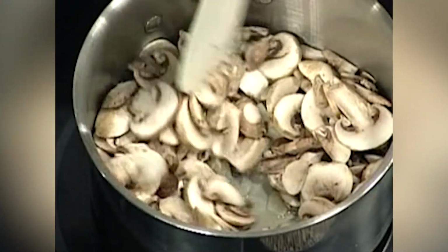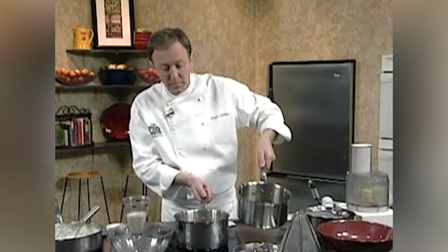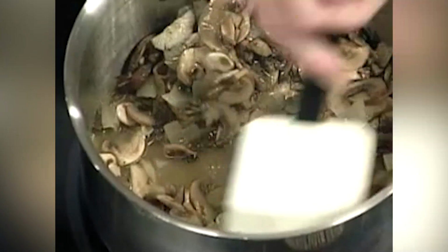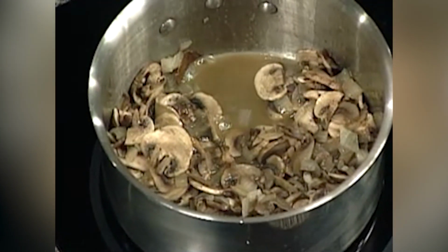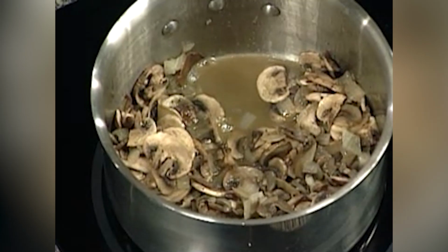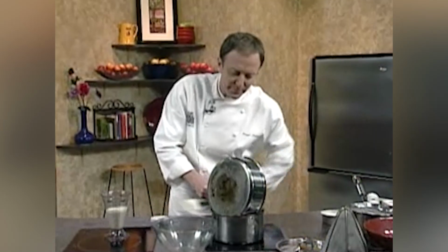So I take my mushrooms and cook them along with the onions and sweat them to really draw out the moisture. After about 5 minutes, because mushrooms contain a tremendous amount of water, they're about 80 to 90% water, this is what my mushrooms end up looking like. You can see all the moisture that's come out of them. You see the water in the bottom there? That's why we want our bechamel sauce to be a little thicker, because then I take my bechamel sauce and add it to my mushrooms.